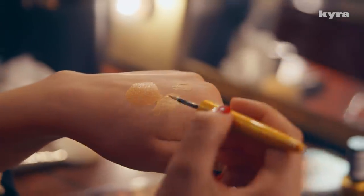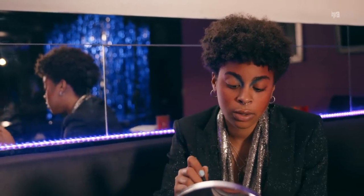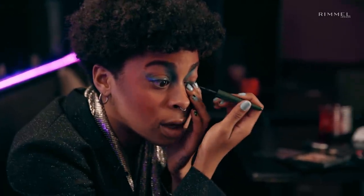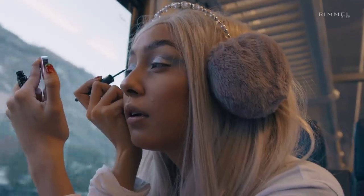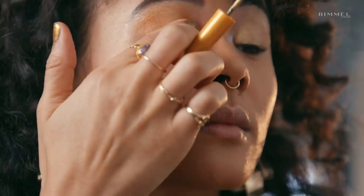It's just so pretty. Oh, look how pretty that is. I feel like a bird. Wow, this is actually really good. The Wonder Swipe makes this so easy, I swear. I'm gonna define the outer crease of my eye with the darker shade of gray of the Wonder Swipe. Now I think I'm gonna do some drippy action.